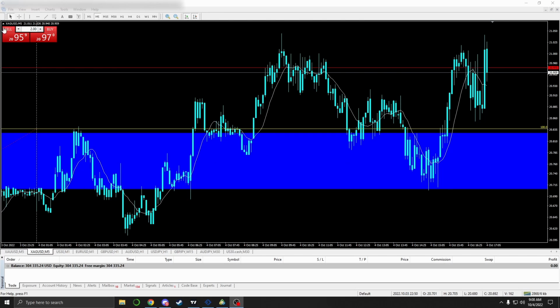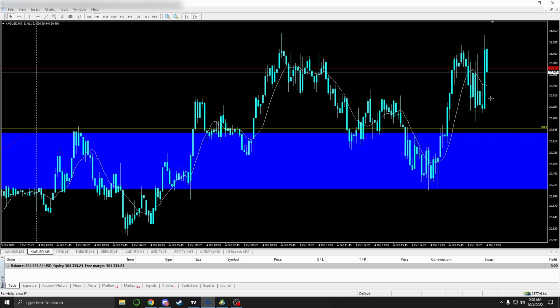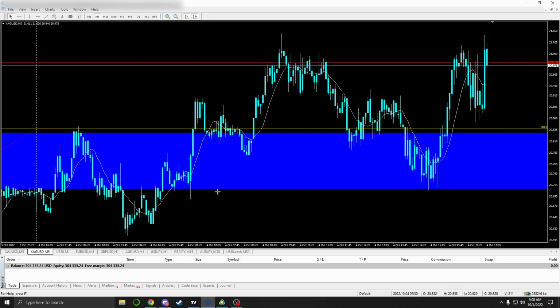Alright, guys, I'm back, and I ended up closing out of my silver position at a slight loss, only a couple hundred dollars, just because it did seem to not want to go down, and then had this big bullish movement upwards, so I ended up closing out. Not too big of a loss, but it is what it is. We'll just keep looking at the markets.